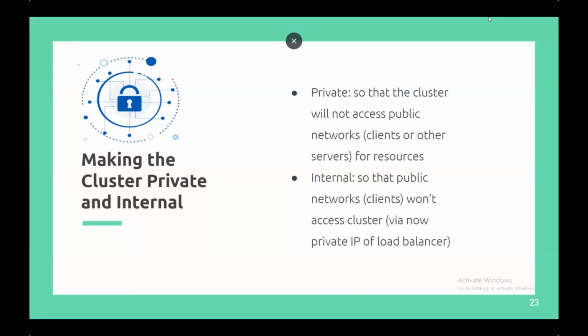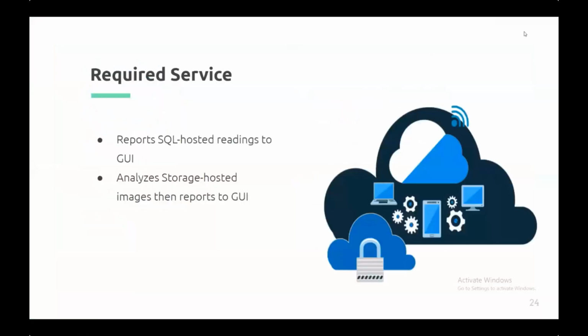So for the time being, until our GUI and our machine learning model is complete, we deployed a sample service. However, the required service would go as follows. It would report the readings that are on SQL to the GUI, and also it will analyze the images on cloud storage in the form of the machine learning model that we implement, and then report the findings to the GUI.